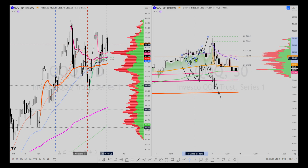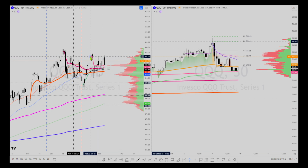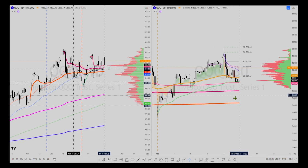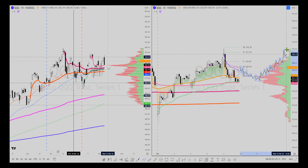So let's clear up these annotations and get back into today. So on the daily time frame, we closed above this previous VWAP high, and now we're gapping up here. So we'll see if on this 30-minute chart, if price wants to pull back to that 2-day VWAP, back into this VP level, maybe even see that week-to-date VWAP consolidate and then get going.